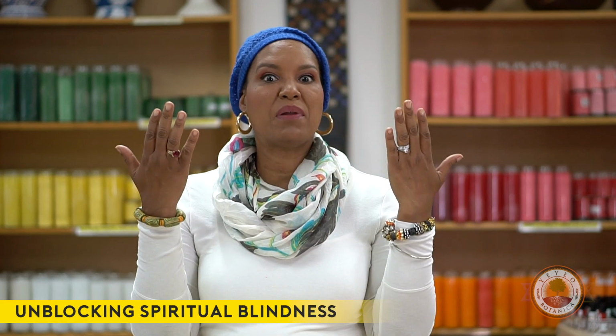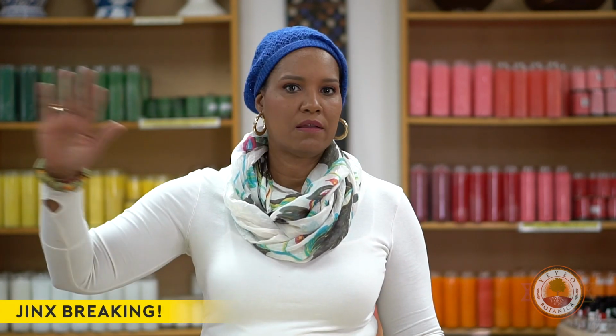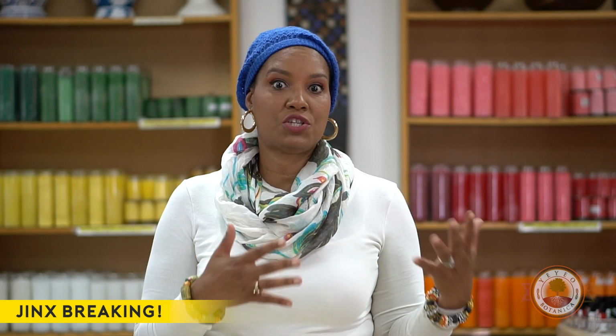So for people who want to use it for themselves, from a spiritual perspective, it's good for will, personal will, calmness, getting past stubbornness or insolence, right? For the person to unveil themselves, to see things clearly, to unblock blindness or spiritual blindness, not physical blindness, right? Sulfur is used to jinx, to hex, to break these kinds of things, by itself and when it's used in other things.